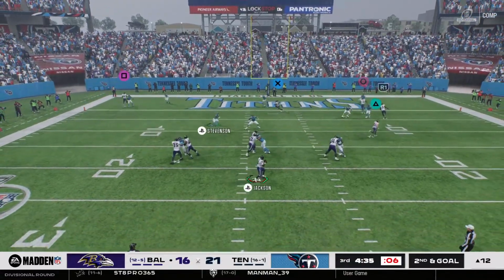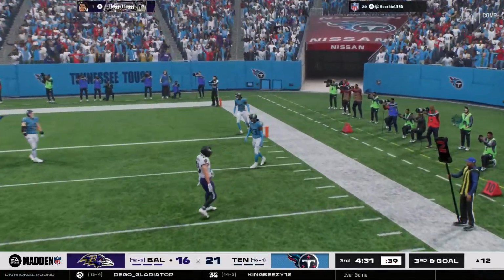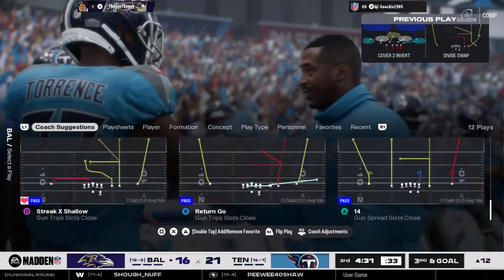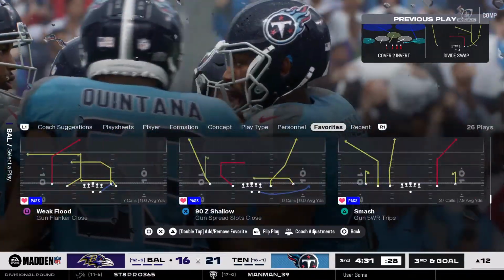Lamar now from the gun. On the move, headed right. And he doesn't see a window he likes, so he just got rid of that one. And that brings up third down. Well, discretion, the better part of valor in a lot of cases. Rather than force something when no one's open or risk a turnover, he wisely just threw it away.